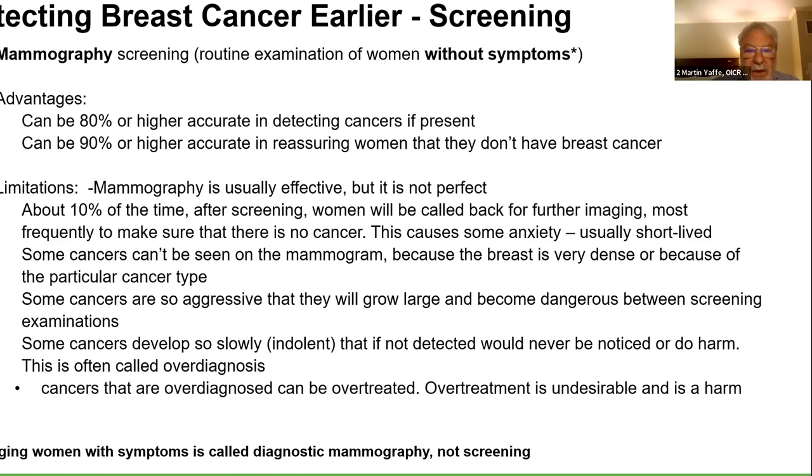The other thing is that about 10% of women who get screened will be called back to have some additional imaging procedure. Usually it's non-invasive, just to make sure that there's no cancer. This reassures the radiologist that cancer is not present. And of course, that does cause anxiety, which in most cases doesn't last very long. The benefit is that after the additional testing is done, the woman has greater assurance that cancer is not present.